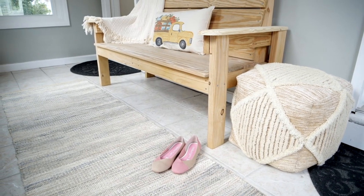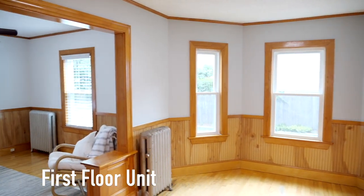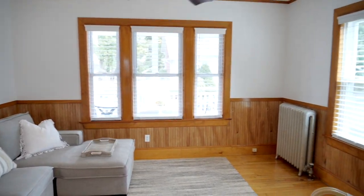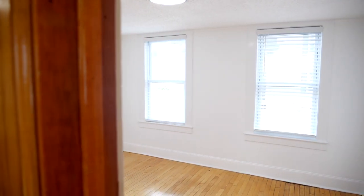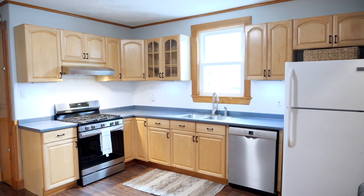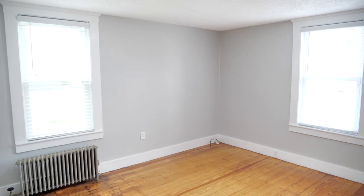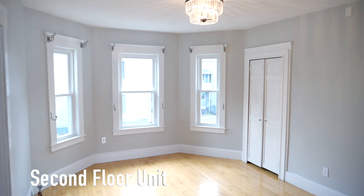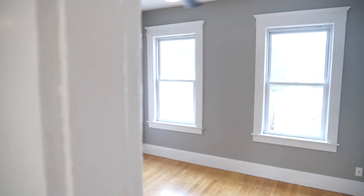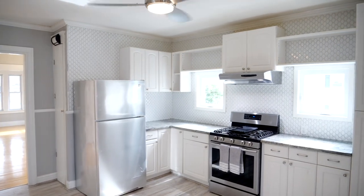Each unit features two bedrooms, an updated bathroom, hardwood floors, and in-unit laundry. Step through French doors to a sun-filled family room that looks out to a private deck. The upper unit has a renovated kitchen with granite countertops.